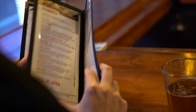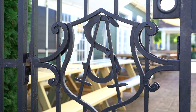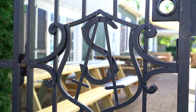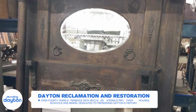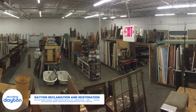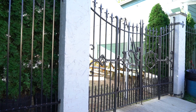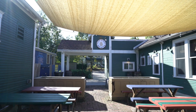And this wrought iron fence I'm staring at here looks like it has an S and an A on it. There's a great resource Dayton has called Dayton Restoration and Reclamation. They do deconstruction and reclamation of building product that's coming down. This was one of those items I saw in their warehouses. We were doing the brew pub, and I saw the S and the A. It's from the Salvation Army on South Main Street is where it came from. But the S and the A for St. Anne's was just a natural, and we knew we wanted to have a nice patio out here, and so it was just the perfect thing to find.